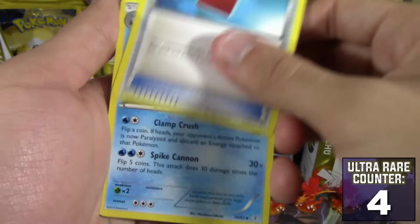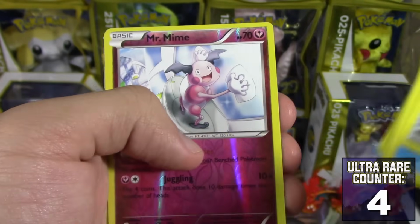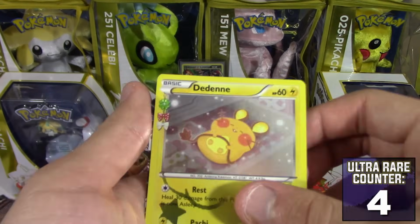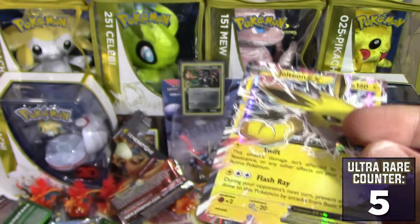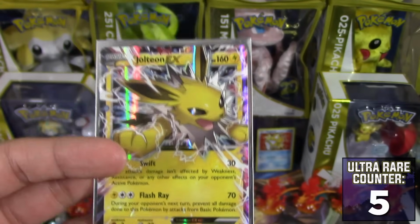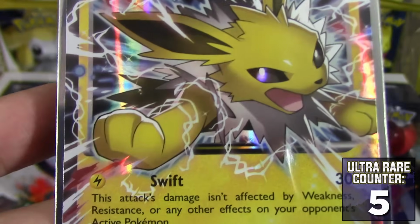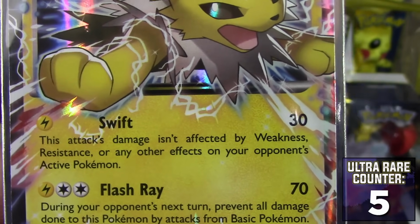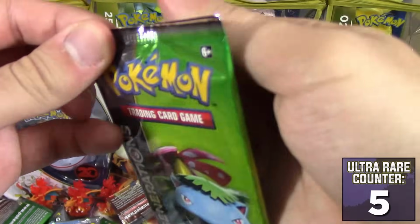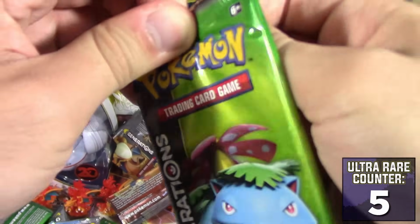Wise decision. Okay, good. Red card, Cloyster, Slowpoke, Tangela, Psychic Energy, Reverse Mr. Mime, Espeon and Dedenne, yes. Actually, I need one Espeon for the binder. Oh, yes, yes, yes! We got the Jolteon. Oh, that is such a good card. Not to mention valuable, and it's so good. Flash Ray: during your opponent's next turn, prevent all damage done to this Pokemon by attacks from Basic Pokemon. That is huge. And Swift goes through everything. It does have 160 HP, but with a Fighting Fury Belt or something, that's 200. Oh, my goodness. The possibilities are real. Not to mention free retreat cost.